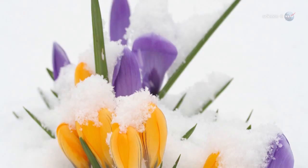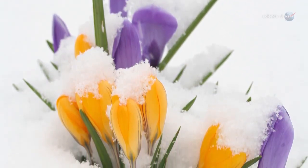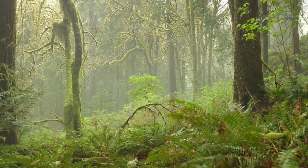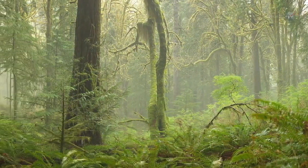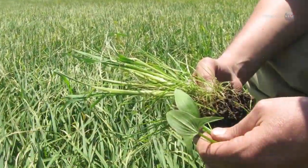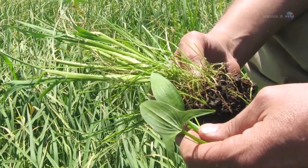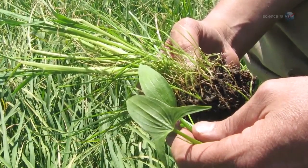Learning how plants adapt to new situations is crucial to climate change research. In terms of global biomass, plants outweigh mammals by a factor of 1,000. They are a dominant part of the biosphere, playing a key role in the carbon cycle. Scientists and farmers have been experimenting with plants for centuries. Yet at a fundamental genetic level, much remains unknown.